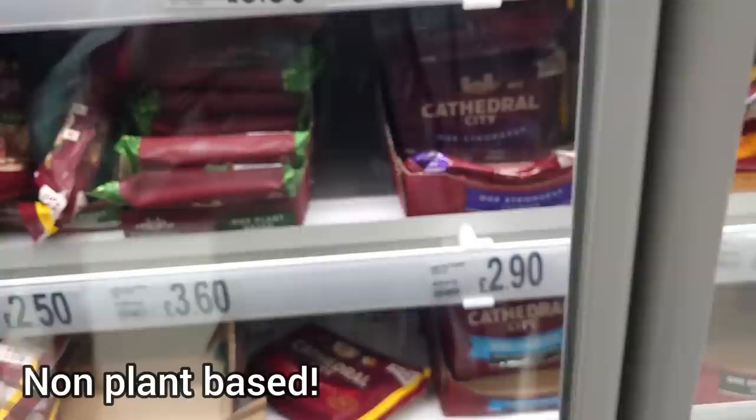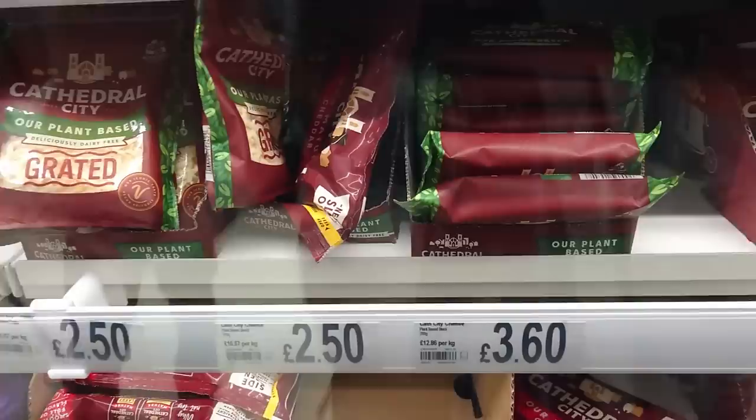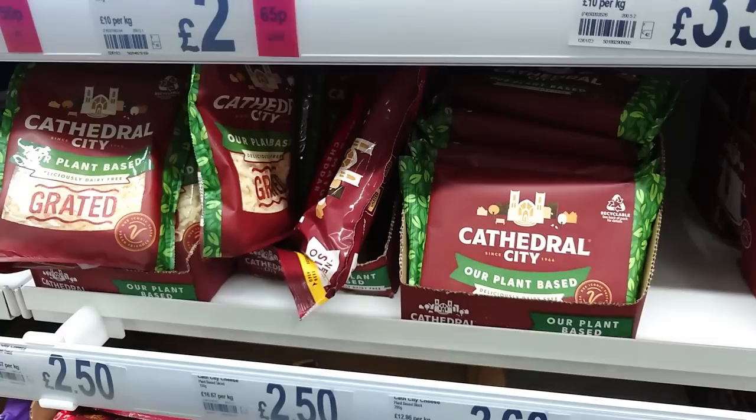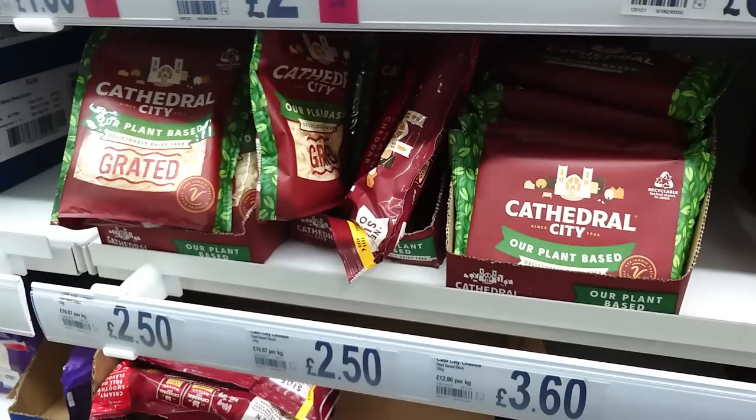If you fancy trying the Cathedral City plant-based, it's in Asda, in with all the other plant-based stuff. It's £2.50 for the grated and £3.60 for the block. However, that block is in here at the moment, but it's quite short-dated, I think February, and it's not much of a saving. I think it's £3.30. But they do have the Cathedral City kind of cheese that makes your cheeks go funny. Does with me anyway.